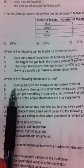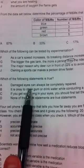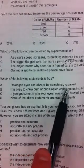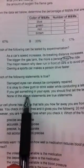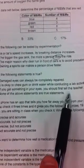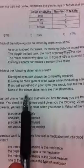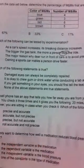So in this case, this is a safety question. Which of the following statements is true? Damaged eyes can always be completely repaired. That's false. Sometimes they can, sometimes they can't. It's okay to chew gum and drink water while conducting the lab. Absolutely not. If you get something in your eye, you should first tell the teacher. No, you should first flush it out. So none of these statements are true. So you'll have some questions just about general safety.